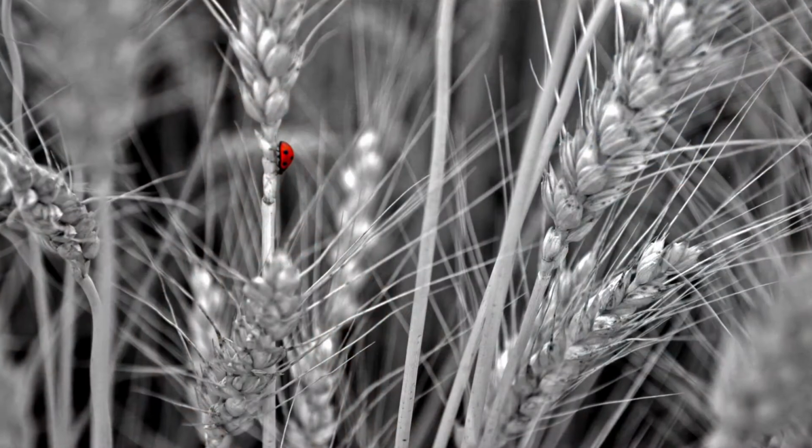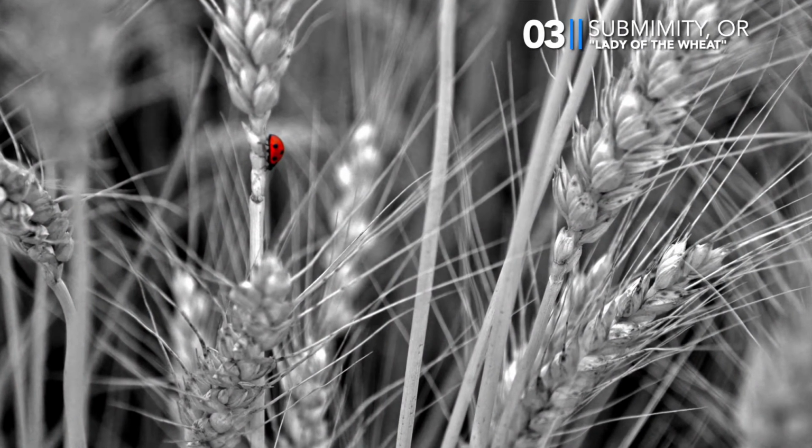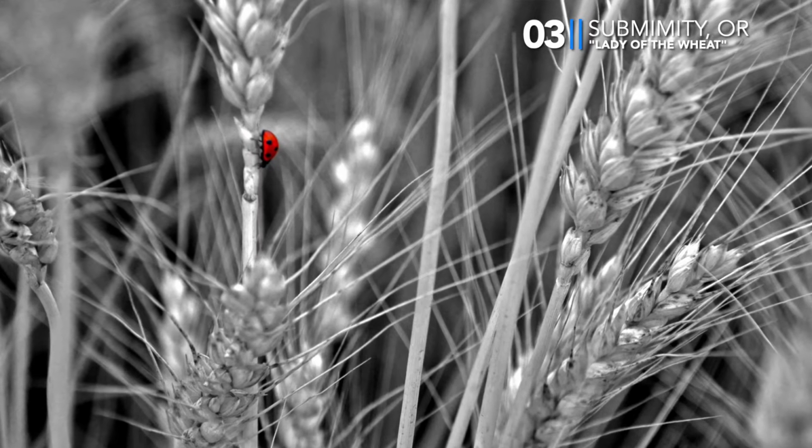And this was taken the same night I took that wheat picture that I just showed you before. I really love this picture because it shows just how small this bug is and how vibrant it really was in contrast, especially when we extracted the color out of the photo.